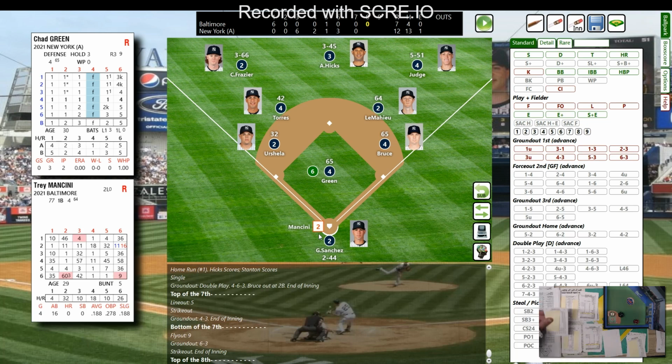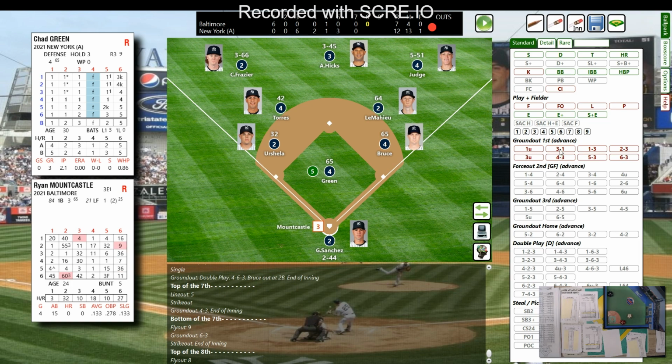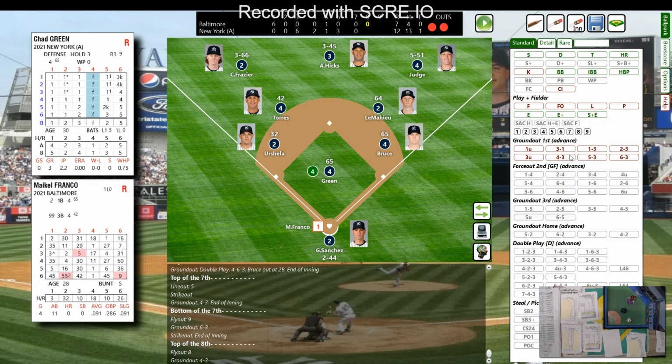Against Mancini. Pitch, and it's a 2-5. Will be a fly ball, center field for the first out. Mountcastle with a 3-1, and bounces to the second baseman, LeMahieu, who charges bare hands and sidearms it to Bruce and just gets him. Great play by LeMahieu. Next is Michael Franco, who's 0 for 2 and a walk and a 2-1. Strike 3, got him, and that retires the side. Easy inning for Chad Green. We go to the bottom of the 8th.